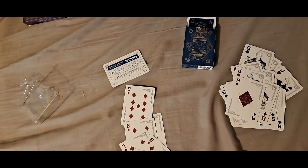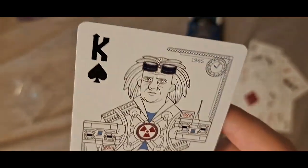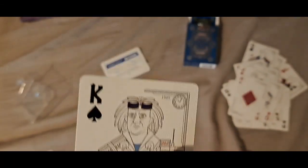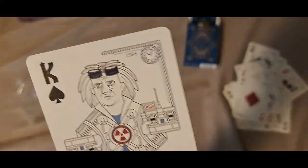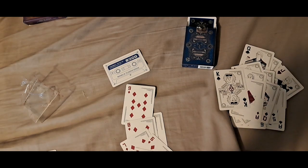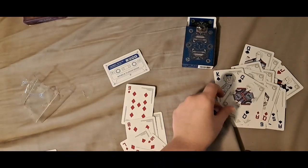So that's pretty cool. This whole deck's just awesome. Then here's the king, which is, once again, Dr. Emmett Brown, but this is 1985 Doctor. And originally, he controls the DeLorean with a remote control, just to test it, because, you know, we don't want to put a human in there if it doesn't work. But, yeah, there's the remote he made. Then here, oh my gosh, it's Marty McFly's sister, who kind of looks like a librarian, not gonna lie.